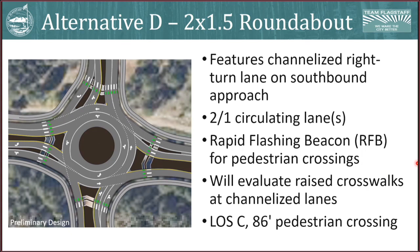The outer legs approaching and both leaving the roundabout, we were able to reduce 6 lanes from the alternative C that you saw earlier. You can see that in each direction we have 4 lanes approaching in 2 directions and 3 in the other, on each leg. So overall, smaller footprint, less crossing distance for pedestrians and bikes. We will still include the rapid flashing beacons with all crossings here.